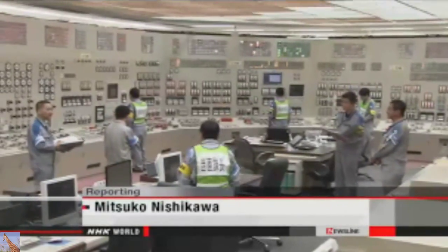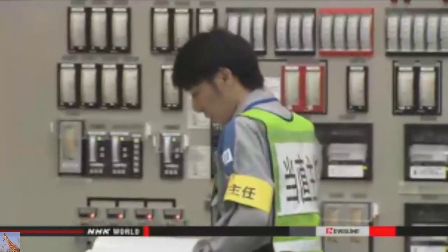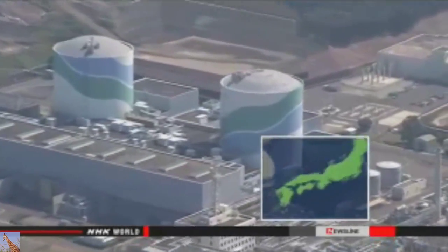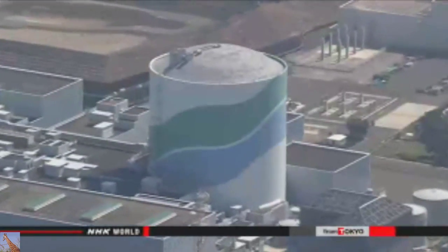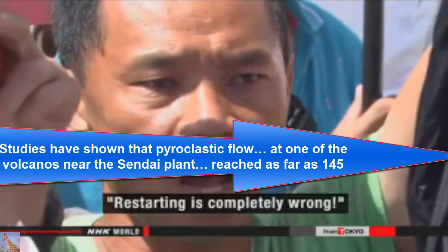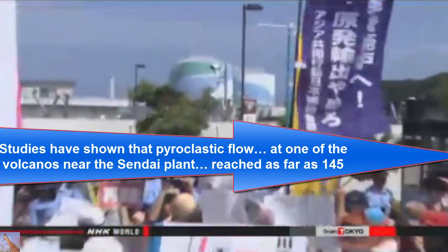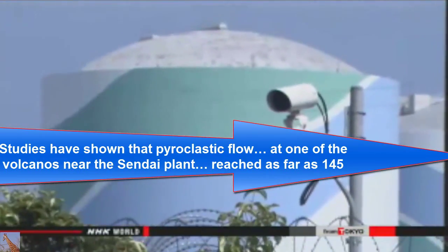Japanese officials put new regulations in place following the crisis at Fukushima Daiichi in 2011. The number one reactor at the Sendai plant in Kagoshima is the first to come online under the requirements. But many people are opposed to the restart. Some of them held a rally to voice their concerns.